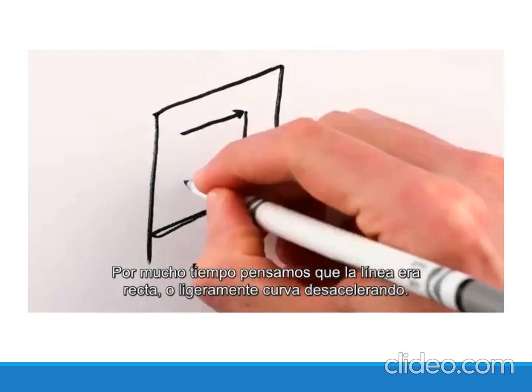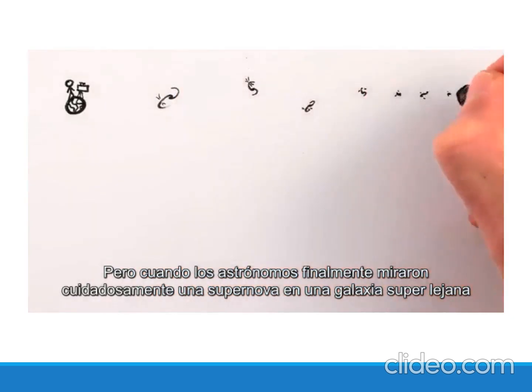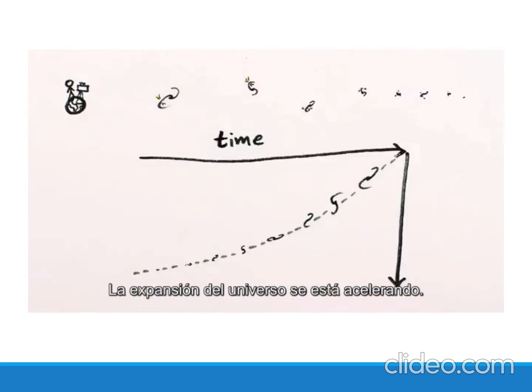For a long time, we thought the line was straight, or slightly curved in the slowing down direction. But when astronomers finally looked carefully at supernovas in super distant galaxies, they discovered to their surprise that the universe is expanding faster now than it was long ago. The universe's expansion is accelerating.